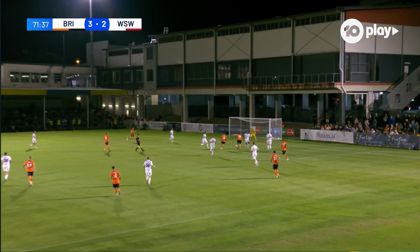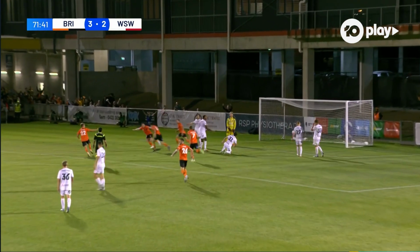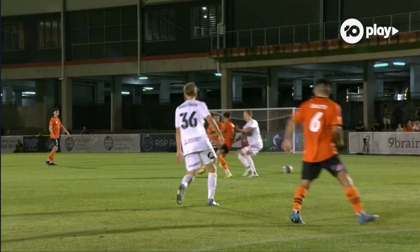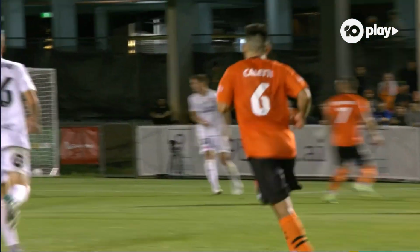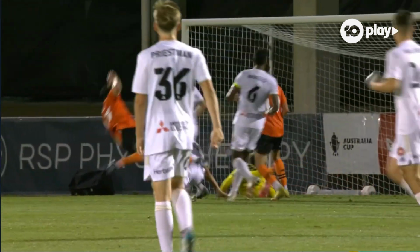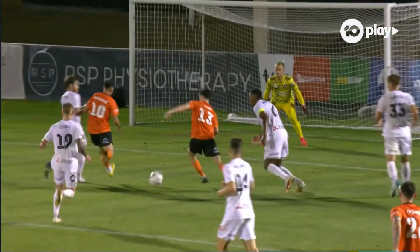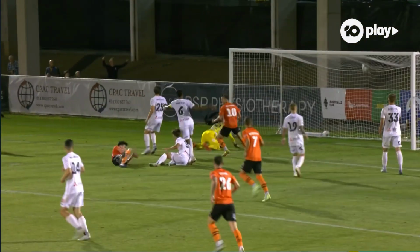Berenguer feeding it through for Henry Hall. Takes a touch inside. Henry Hall doubles Brisbane Roar's advantage. Makes it 4. And Henry Hall with his second goal of the Australia Cup. Inside reverse pass into the path of Henry Hall, who started it and then finishes it with a fantastic left foot strike.